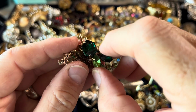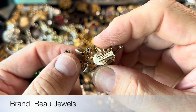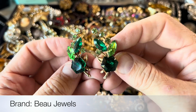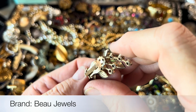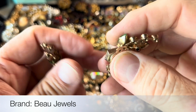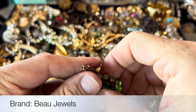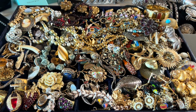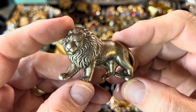Here we have another pair of vintage earrings. These are marked Beau Jewels. Gorgeous, absolutely gorgeous. Yeah, they're both marked Beau Jewels. Let's see here. We have a lion.